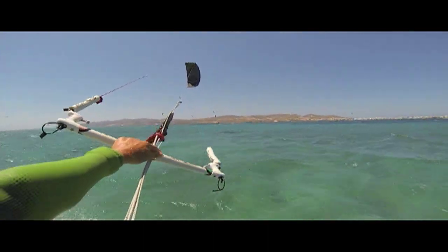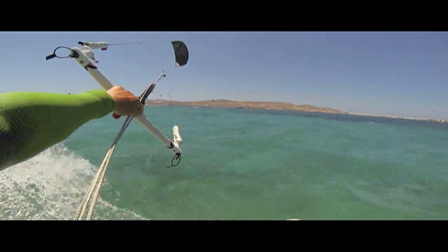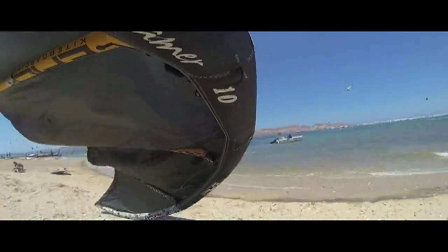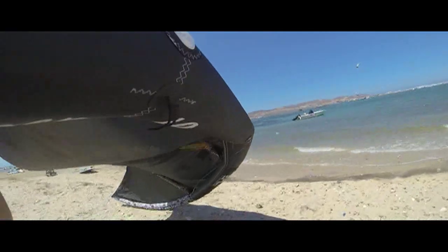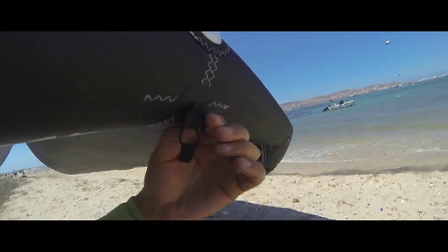So anyway, let's go and check a little bit more about the construction of the kite and all the goodies that come with the kite. Okay, so let's talk about the construction of the Screamer 10 LTD 4G. As you can see here, this is where we put the pump. When you want to pump the kite, this is where the leash goes, and you can just slide it.